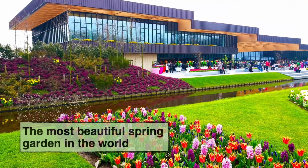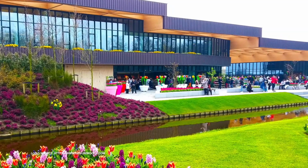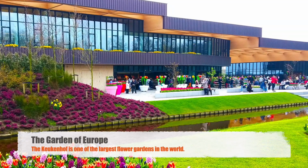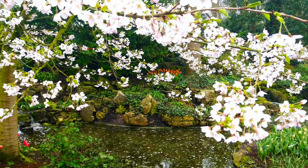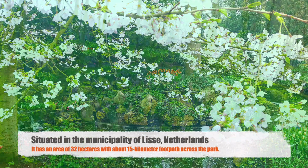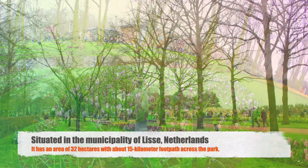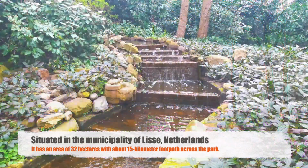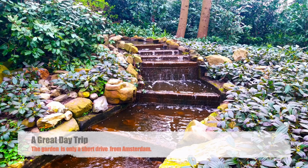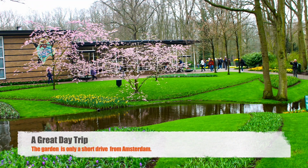Keukenhof is the most beautiful spring garden in the world. It is also known as one of the largest flower gardens. You can find Keukenhof within the municipality of Lisse, Netherlands. It has an area of 32 hectares, with about 15 kilometers of footpaths across the park. The garden is only a short drive from the main city, Amsterdam.